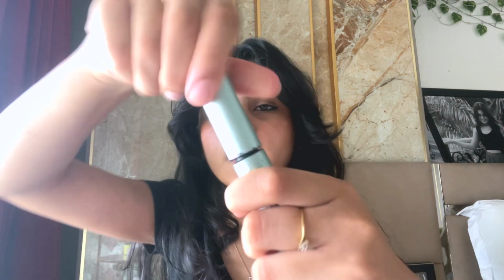And then I'm taking my mascara. This is the Too Faced mascara. This is waterproof and also my favorite mascara. I love this mascara. I think I use it almost every day. If I'm going out somewhere, mascara is a must, and I use this one. The wand is very nice, and you get a lot of volume and length with it. And yeah, it's my favorite mascara.